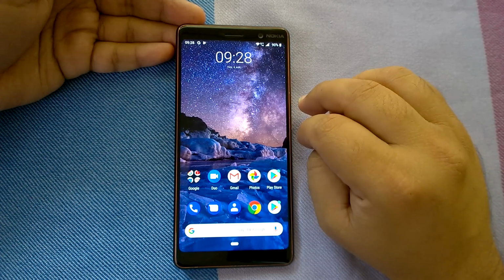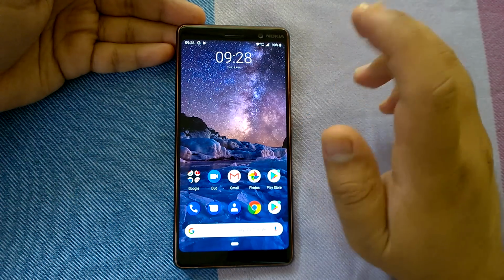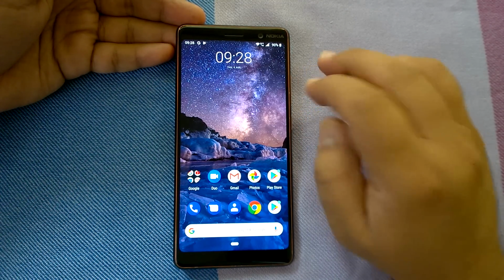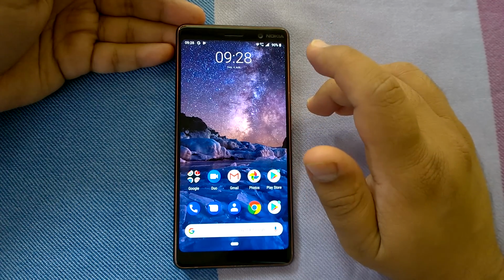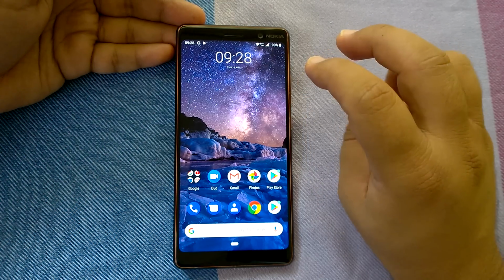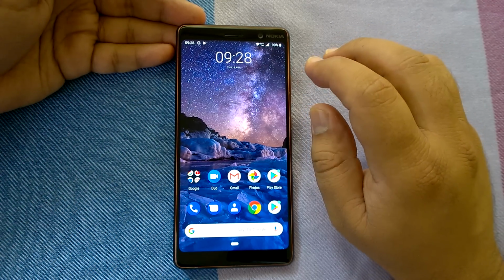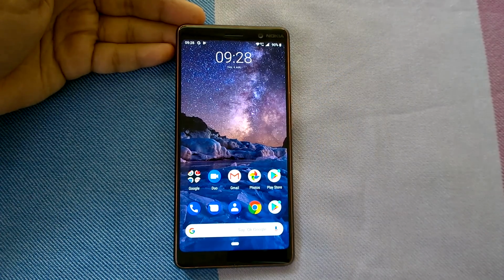But the thing is that this build is the last beta build, after which it is expected that HMD will roll out the stable Android Pie to Nokia 7 Plus. So Nokia 7 Plus is the only Nokia smartphone which is enrolled in the beta program. So obviously everybody expects it to be the first Nokia smartphone to get the Android Pie stable version.